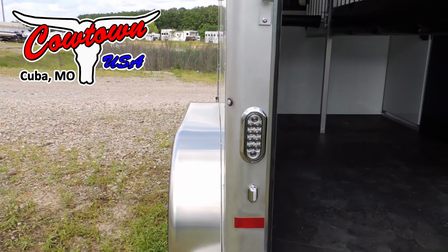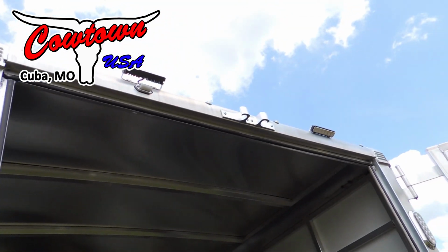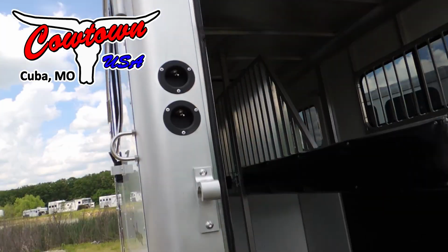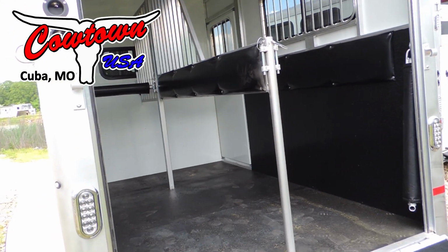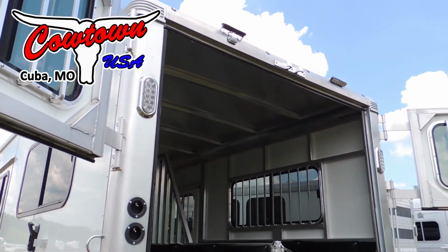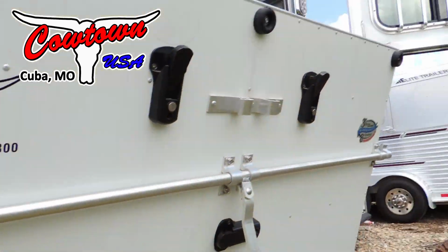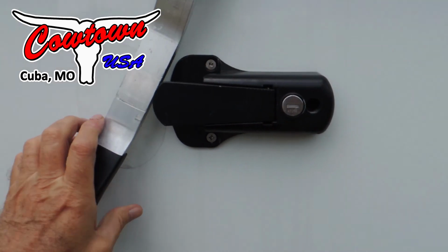LED lighting low, tail lights up high as well, and extra load lights there up on top. The extra set of lights, guys, that's a big deal. If cars are behind you and got your vision blocked, the truck driver behind you, I should say, he can't tell what you're doing with your horse trailer. But with your lights up high, he can see that. So he keeps his truck out of the back of yours.